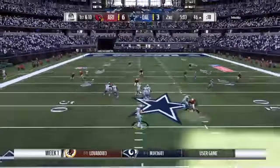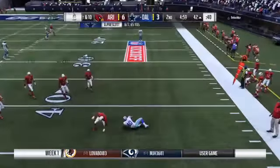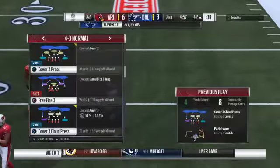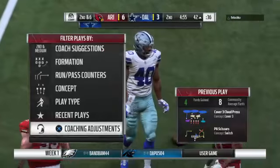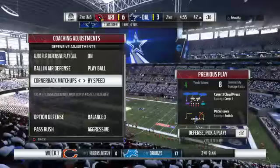They go play action here on first down. He's just going to dump this one off to his fullback out of the backfield. And this time he's able to take it down to the 42. A gain of 4 on the play, and that'll make it 2nd down.